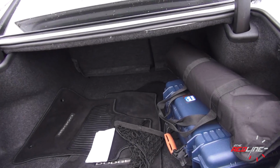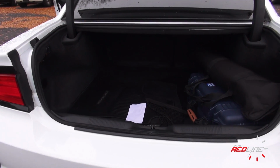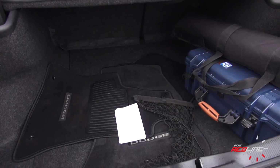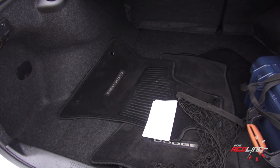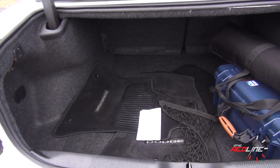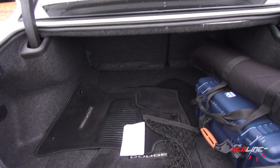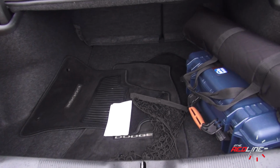Now, coming to the trunk of the Charger, one of the reasons why you purchase a full-size sedan is for its trunk space. This is where the Charger actually disappoints a little bit. It only measures 15.4 cubic feet, which is actually not that much larger than what you get on a mid-size sedan, like a Honda Accord or a Ford Fusion or a Hyundai Sonata. The Ford Taurus and Chevrolet Impala offer about 20 cubic feet. If you're looking for the biggest trunk, definitely go with the other American manufacturers.